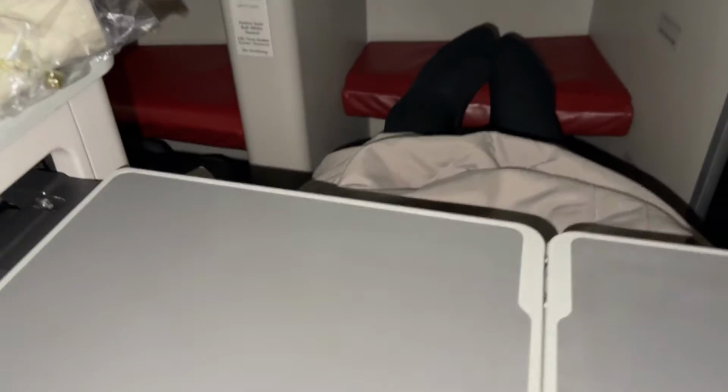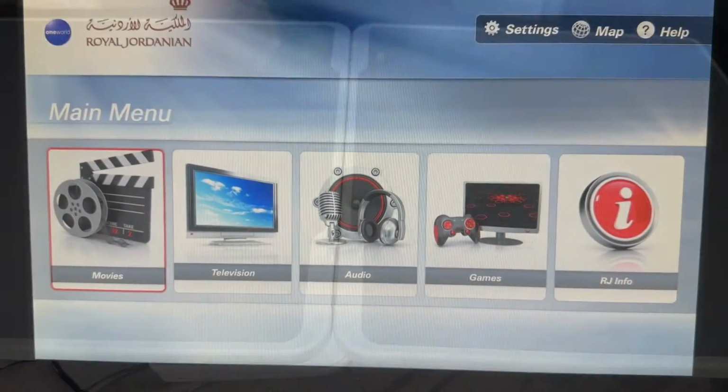But for now I'm checking everything out as I do when I get on the aircraft, especially one I haven't been on before. These tables weren't as simple as some others in business class, and they weren't as big either, but they did the job. I'm not complaining at all. I'm just saying.